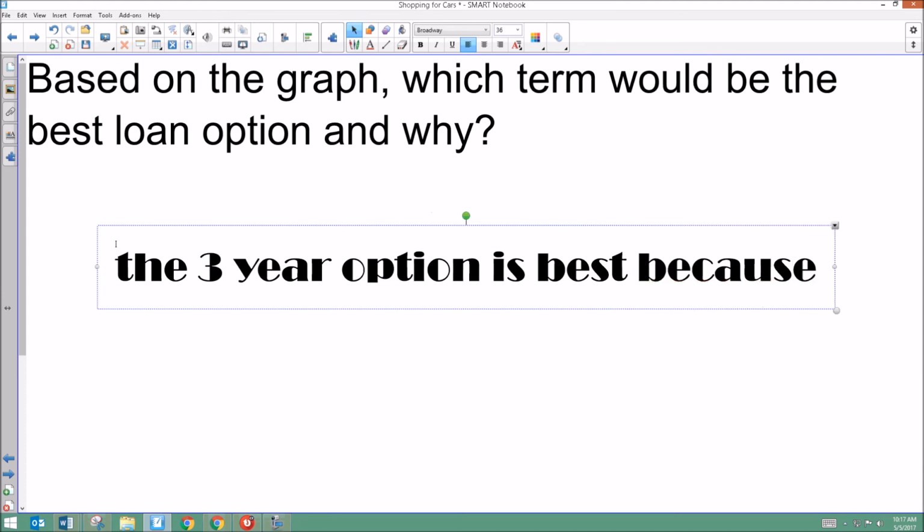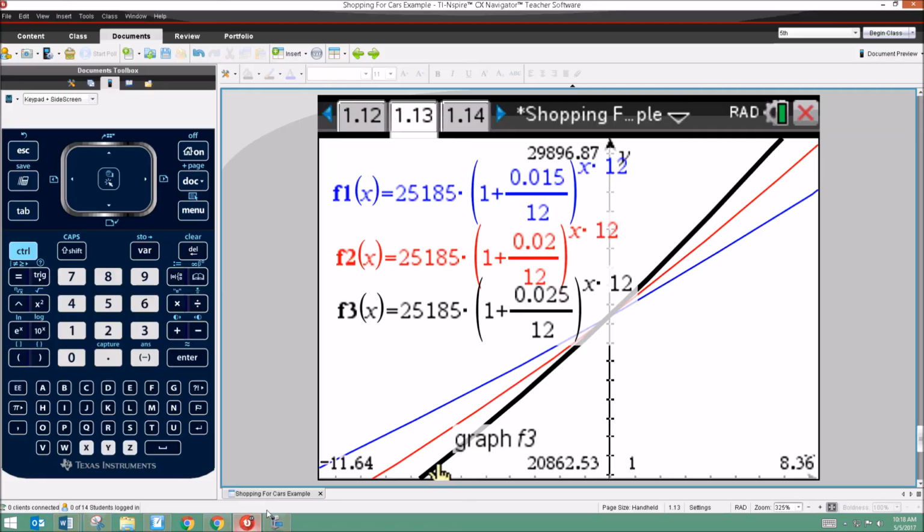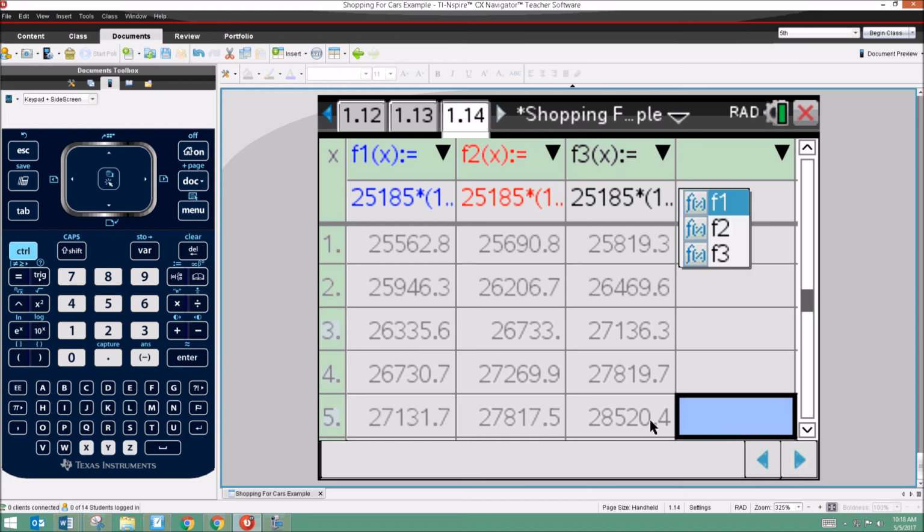Because, and I gotta change this, let's see, how much will we save over the 5 year plan? So let me go back to the calculator. If you look at the 3 year, like, this is 5 years. So if I kept the 3 year plan for 5 years, paid it back in five, I have this amount minus this amount. I'm gonna go ahead and calculate that in the spreadsheet.